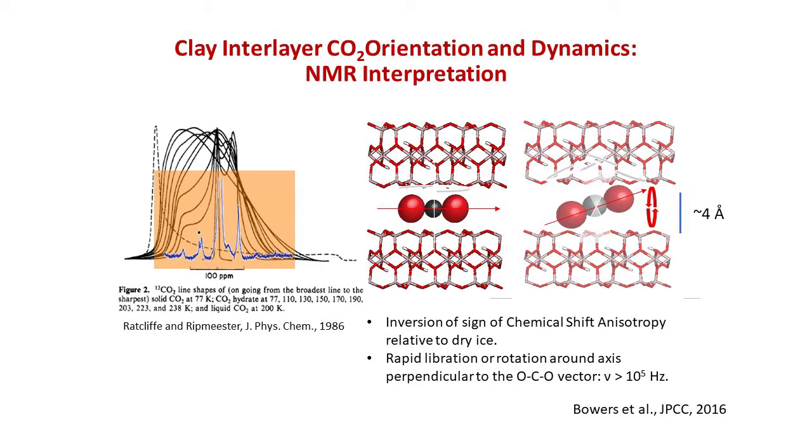What we concluded is, in fact, that the only way you can get that spectrum is if these CO2 molecules are sitting in there parallel to the clay layers and rotating rapidly around an axis perpendicular to their molecular axis. For the chemist, that reorients the chemical shift anisotropy tensor. But we couldn't tell that from the molecule doing the same thing, this librational motion, but also wobbling back and forth. We just don't have the spectral resolution.